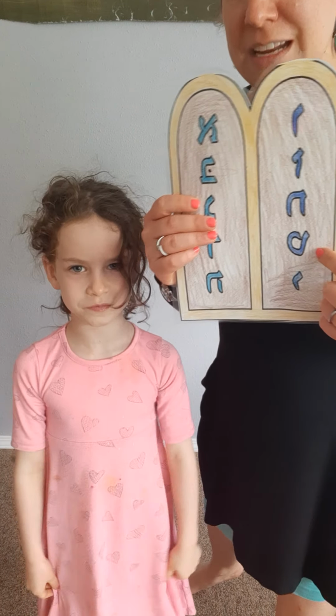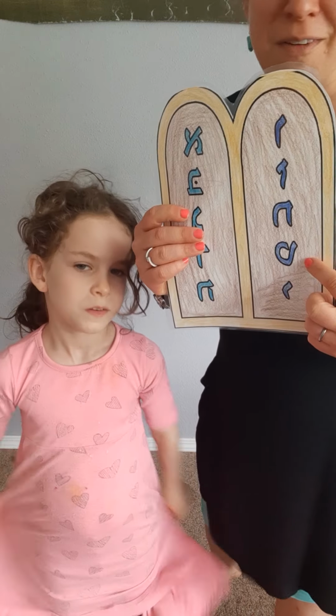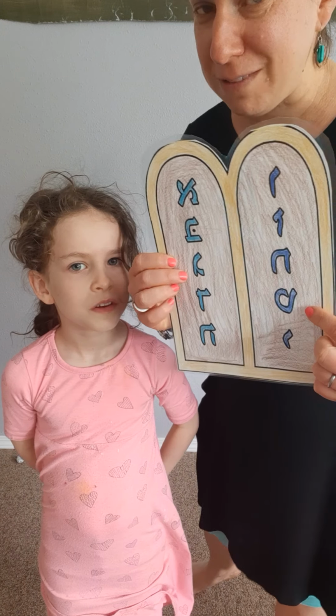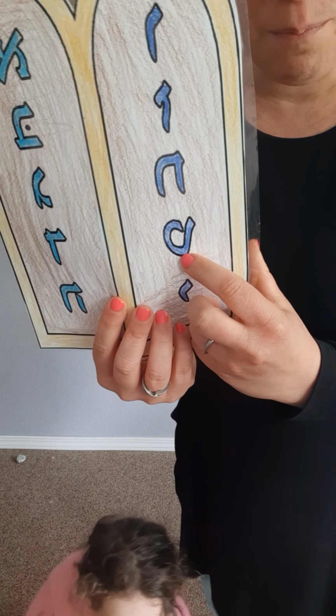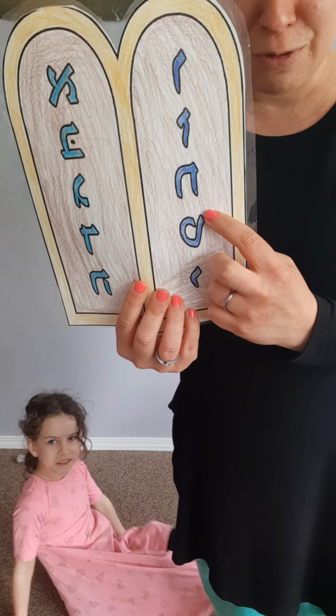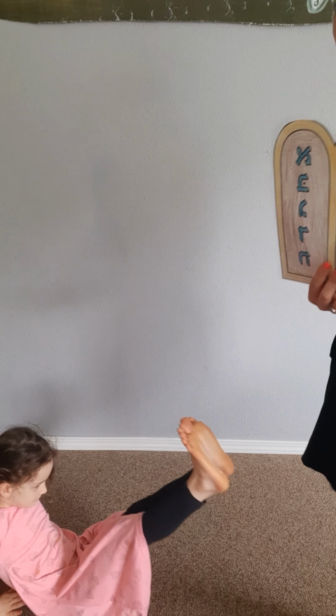All right. My favorite letter. Now it is Tova Sarah's favorite letter because Tet is the first letter in Tova. Now I also have a hard time doing this letter, but Tova Sarah is very good at it. As you can see, Tet's bottom is on the ground, and his legs are in the air, and his arms are in the air. So, Tova Sarah, can you show us how Tet goes?